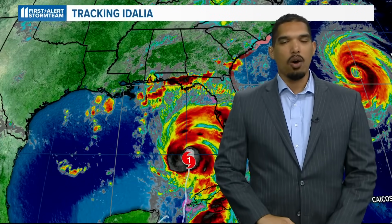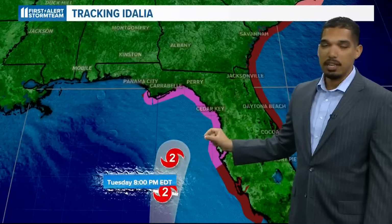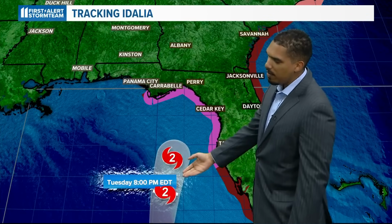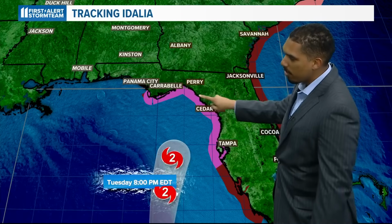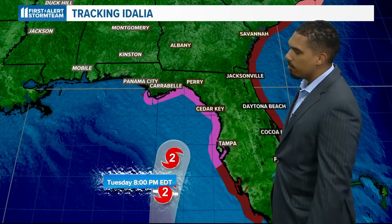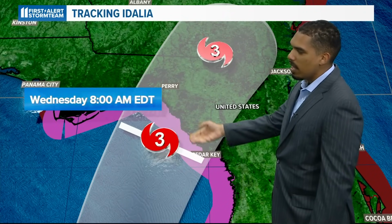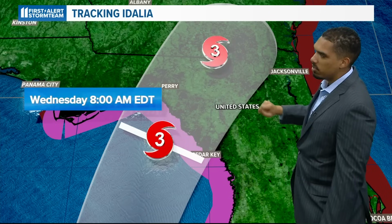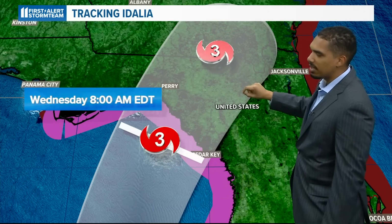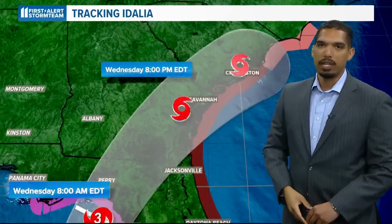Let's do some tracking now on Idalia in particular. Currently a Category 1 hurricane, but it is going to be strengthening. By this evening at around 8 p.m. it should already increase to a Category 2, and along the Apalachee Bay here in Florida is where it's expected to make landfall east of Cedar Key tomorrow morning at around 8 a.m. as a Category 3 storm, still up to about a Category 3 in strength as it moves into northern Florida along the Florida-Georgia state line there. But by that point, it will also be weakening fairly rapidly down to a Category 1.